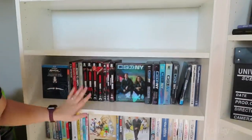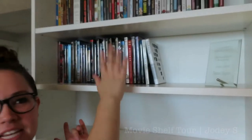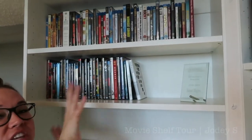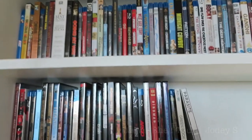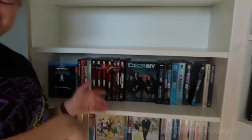And then the next three shelves are our TV series. Sorry, I forgot to say that the Oscars are in order of year that they won. For the most part, all our movies are alphabetical, so obviously these are not. Back to the TV series.